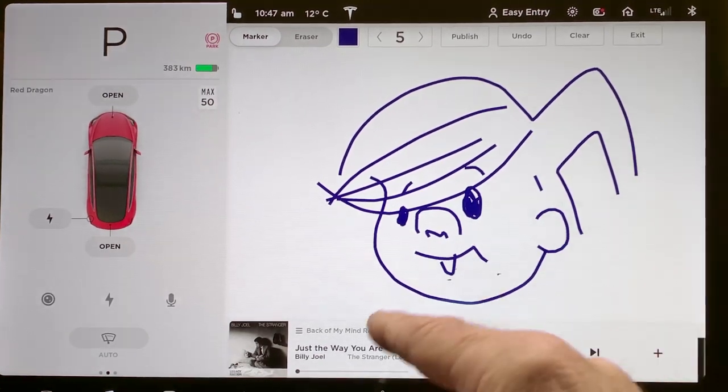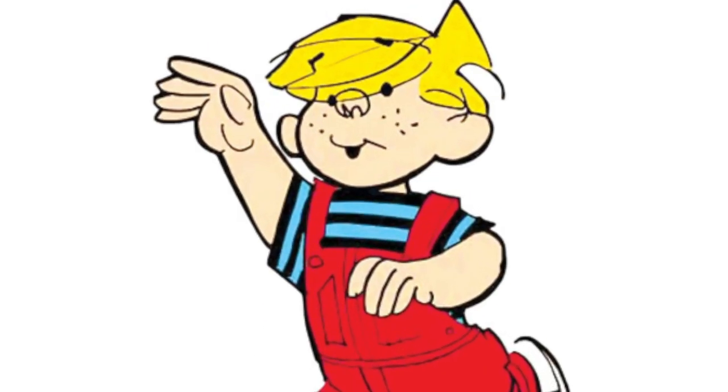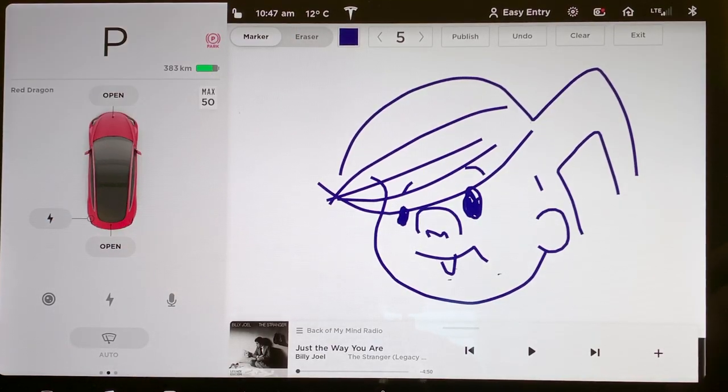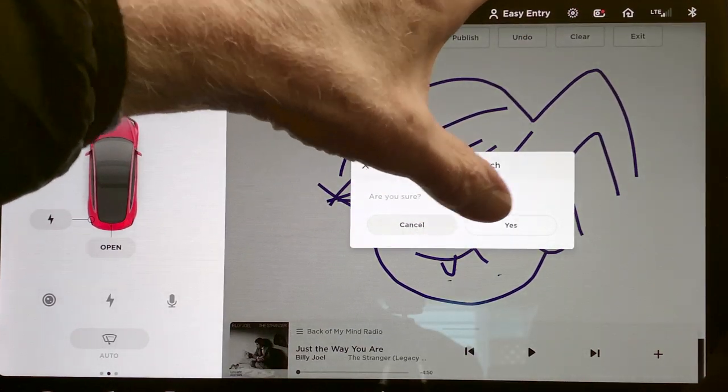There we go. So, who's that? When I was a kid, there was a cartoon series called Dennis the Menace. Something like Dennis, anyway. So that works. I'm wondering if we can... Let's just clear that.